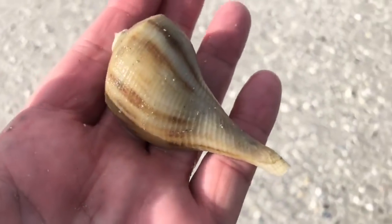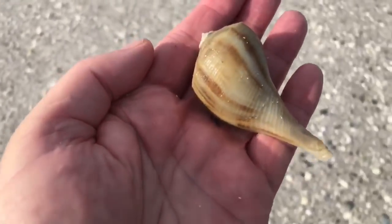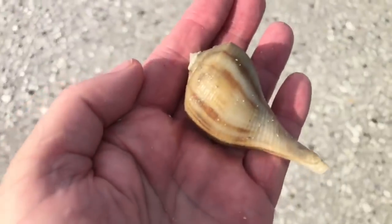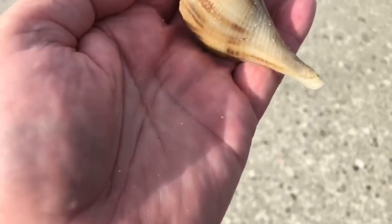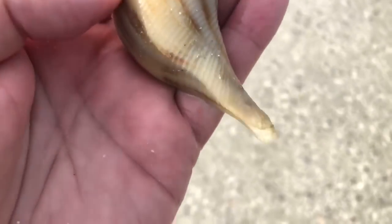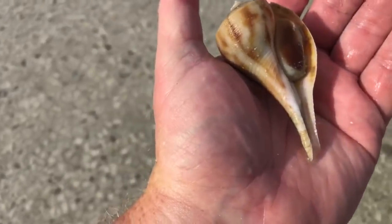We saw another live pair whelk and an eel on the beach. I tried to rescue the eel. I'm going to take this pair whelk and put it on the other side of the sandbar. And what I do when I find a shell like this is I'll go out into the water and put the end in the sand, the point, just to kind of help it out so it doesn't wash up on the beach again.